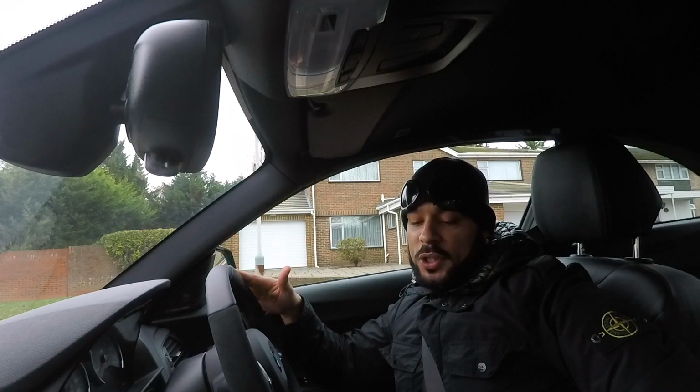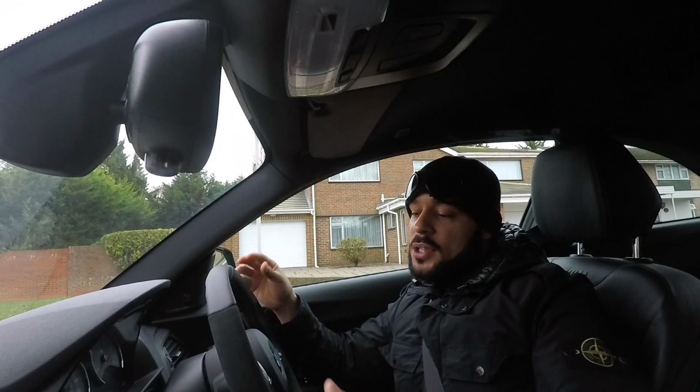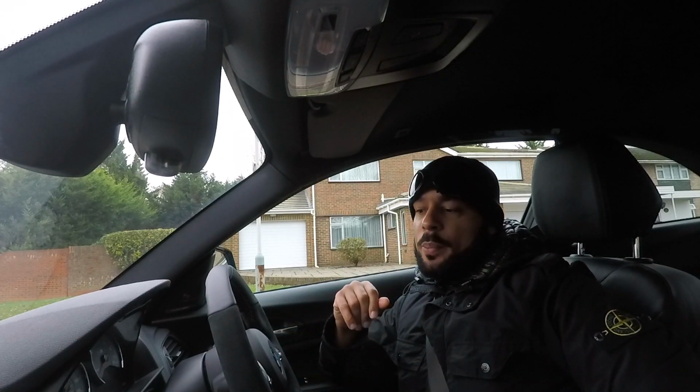I'm really chuffed actually, because as we know, BMW like to make a minimal looking interior, so getting the steering wheel just gives you that special look and special feel and brings the interior, the cockpit, just raises the game just a little bit more.